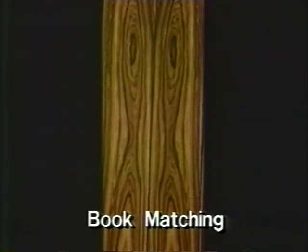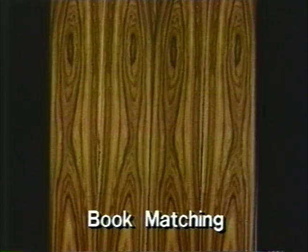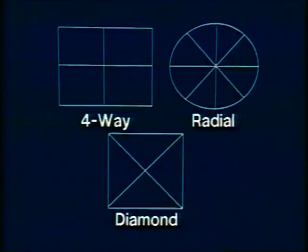Which is where every piece is flipped over, opened up like a book. This is the most common and dramatic way to match veneer, since each piece appears to be a mirror of the next, creating an interesting grain pattern. Four-way, radial, and diamond matching are all considered book matched, just arranged differently.